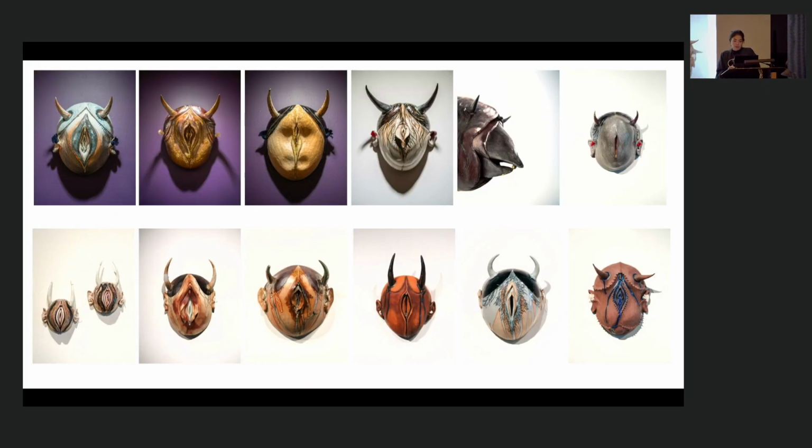Each mask represents the women who have helped her along the way to navigate her journey of self-discovery. I call them battle masks because to live and grow as a woman is to constantly navigate and survive misogyny. We have to navigate the internalized misogyny we hold for ourselves and each other with grace and dedication.